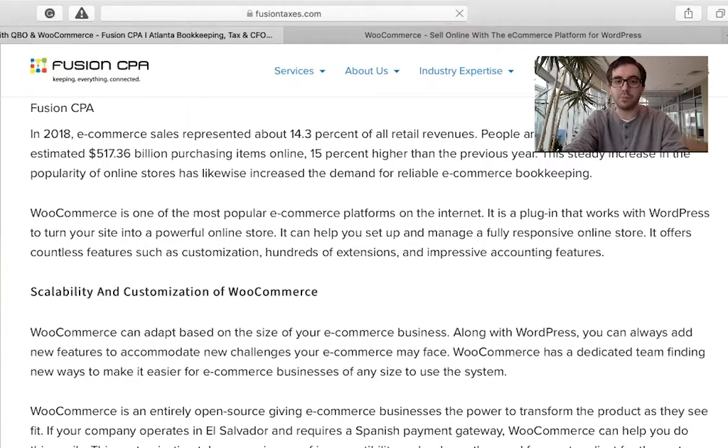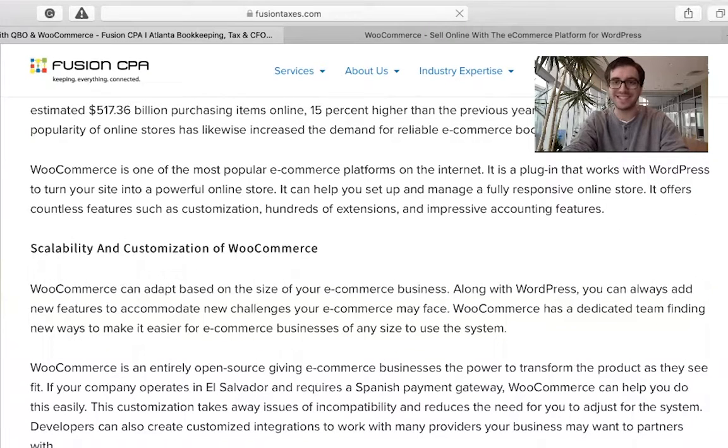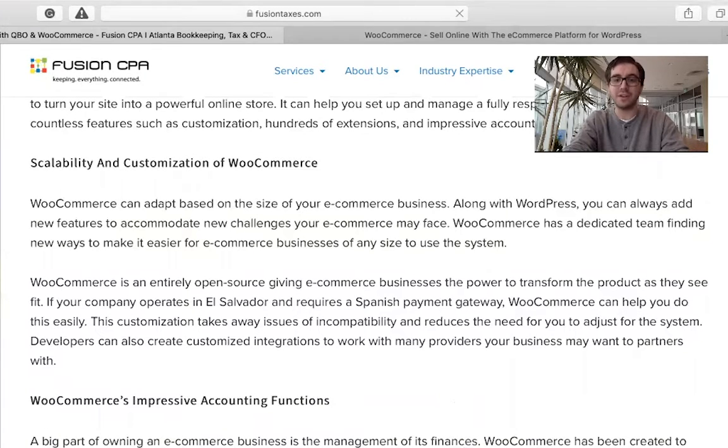WooCommerce is also going to help you take away the issue of incompatibility and reduce the need for you to adjust your system, since it is a plugin that works with WordPress, and WordPress has tons of other plugins and extensions as well. Now, WooCommerce also has impressive accounting features.